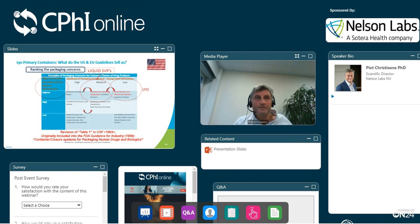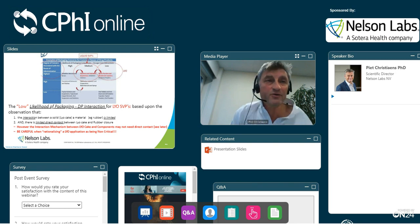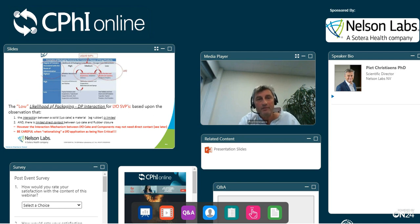So to conclude on this, we can say that the low likelihood of packaging drug product interaction for small volume parenteral application is based upon the observation that the interaction between the solid and the material is limited, and that there's a limited direct contact between the lyo cake and the rubber closure. However, the interaction mechanism between the lyo cake and the components is not based upon direct contact, but based upon an outgassing mechanism. So we have to be careful in rationalizing the lyo applications as being non-critical.